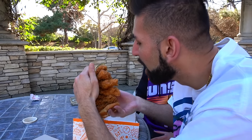That is the biggest chicken sandwich I've ever seen. Bro. How do you even bite something like this? There's no way you could fit it in your mouth. I think there's a way. Okay, there's no way. There's not a chance in hell. I'm gonna let you take the first bite. Three, two, one.